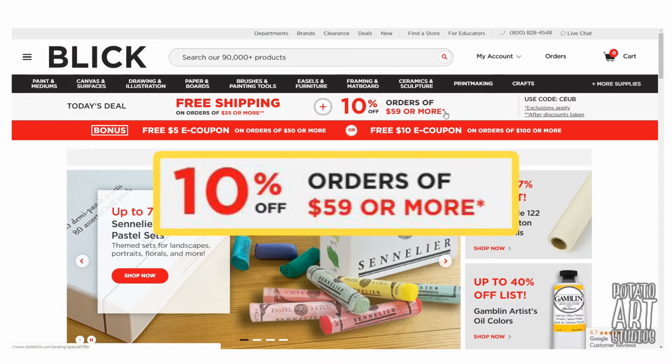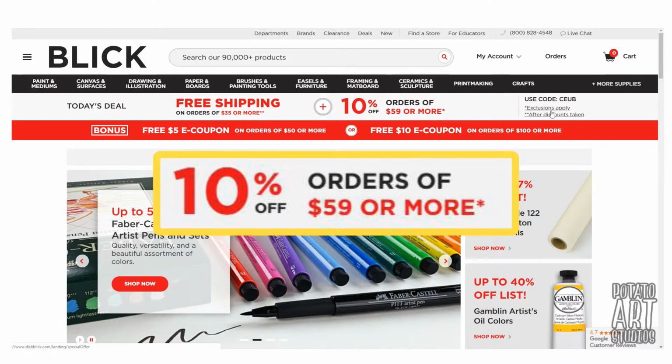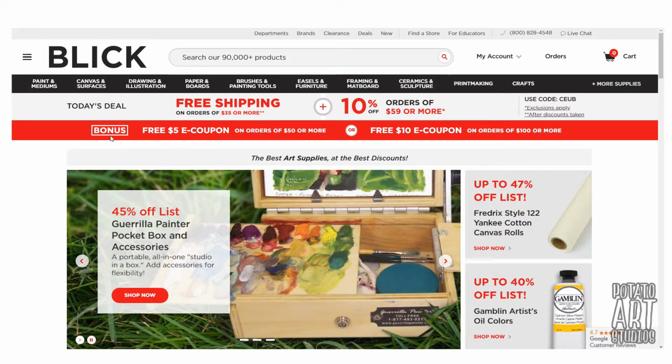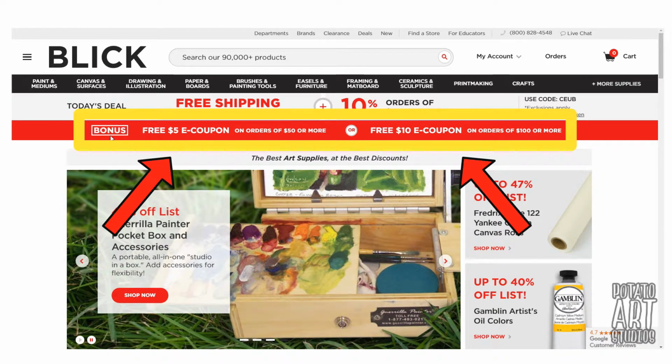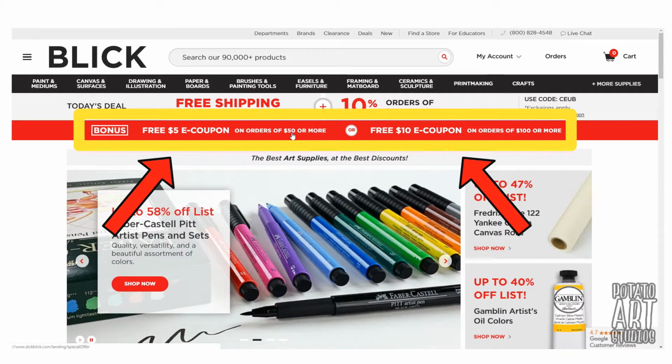If you look at this little asterisk, that means that there's some kind of qualification for that. So there are things that are excluded from that sale. And below that, which is the main thing I want to show you, is this offer for a free e-coupon depending on how much you purchase. So basically you get 10% back if your order is $50 or $100.